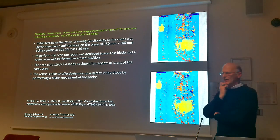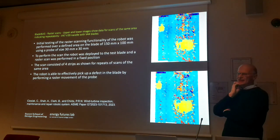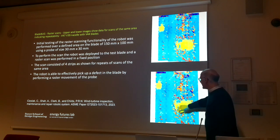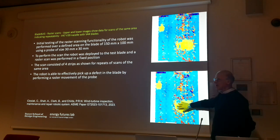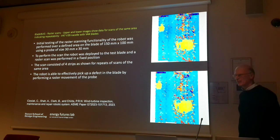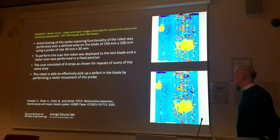Okay, so in the first slide, I showed you a bit of NDT, an ultrasonic scanner, and what you're seeing here is that scanner being traversed over the surface and repeated. And this is a hole underneath the surface, so you can't see it with the naked eye, but if you knew it was there, you could probably tap and hear that it's slightly hollow underneath. So you've got two holes and you're able to see them repeatedly.